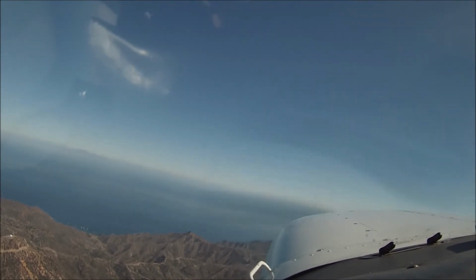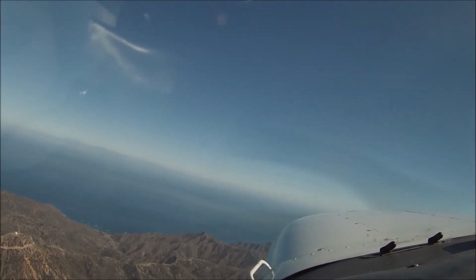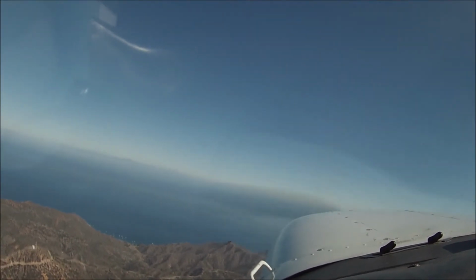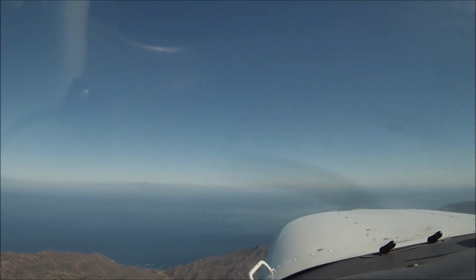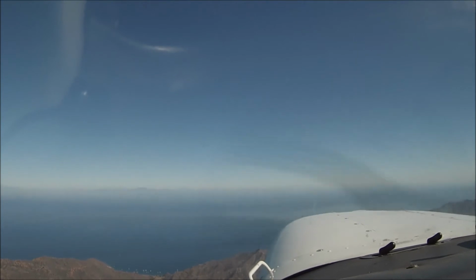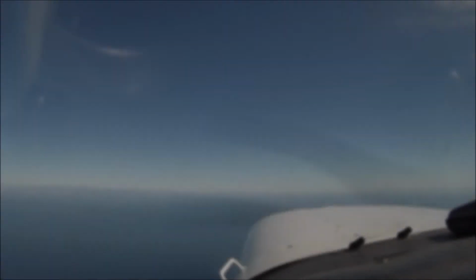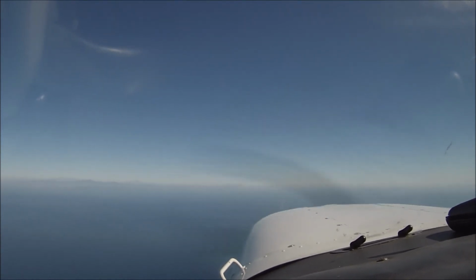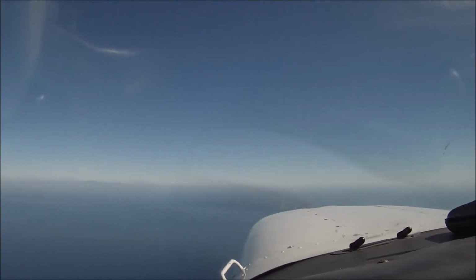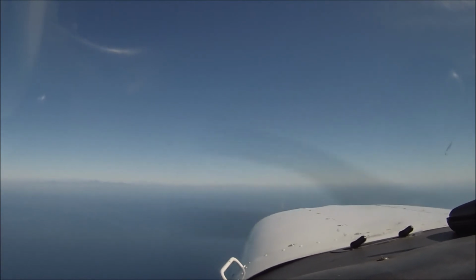I got you inside there. No factor. 971 Tango over the field, descending northwest for runway 22. Hold on. And Catalina traffic, Cutlass 5424 Victor is feet wet eastbound at 5,000. Have a good day, guys.